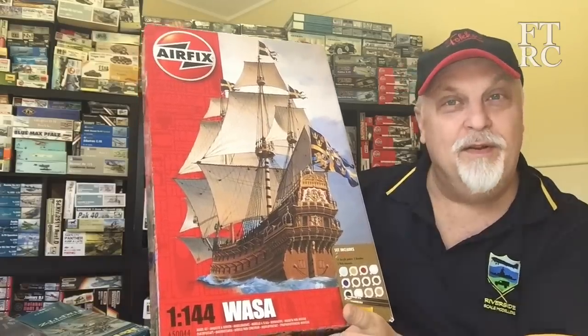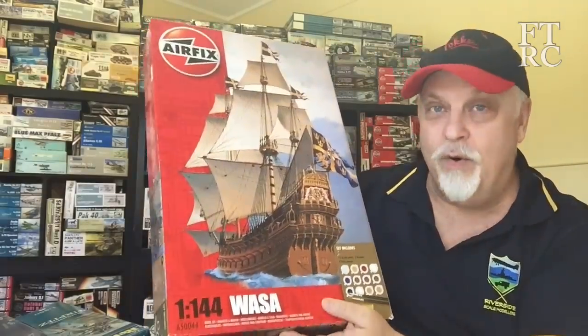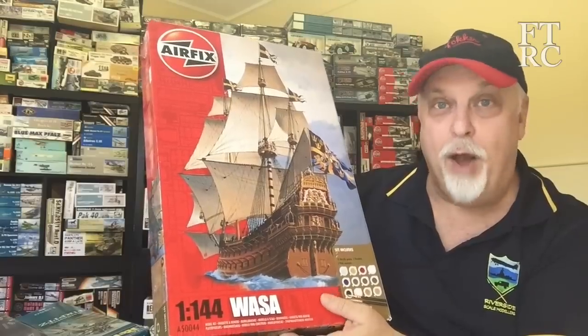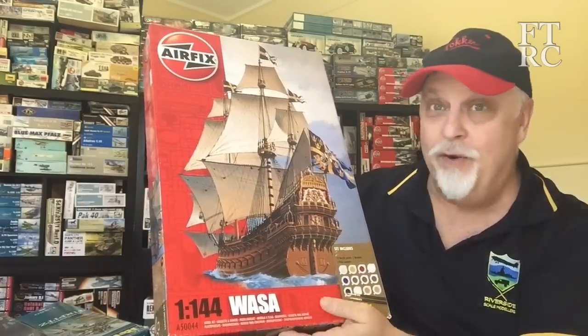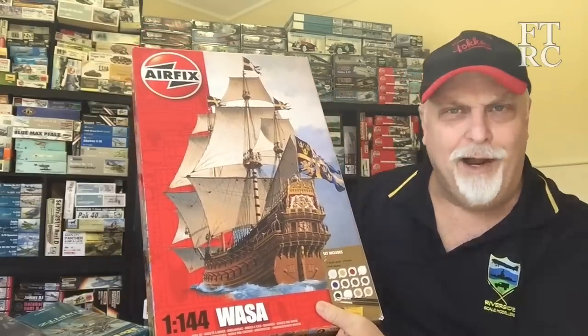So what I'm trying to say is the moulding's still pretty bloody good, pretty crisp. I'll do a review on this next year, and I'm hoping to build it fairly soon because I'm really excited about this. Most of the work's going to go into the painting. I mean, there's so much filigree, but I'll have a ball. I love that. I will go ballistic.